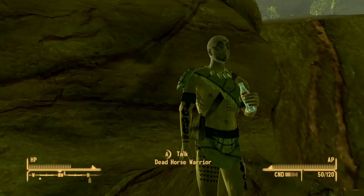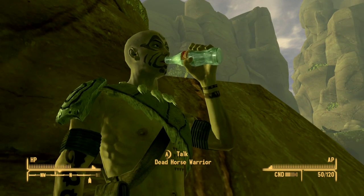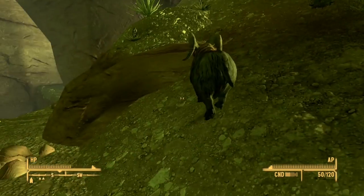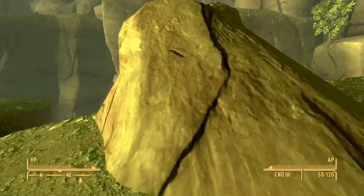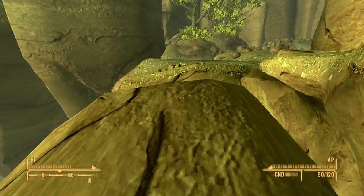You know, for a tribal, you seriously have some pretty good branding. That is an image I never thought I would see in my life. Just some tribal, just sipping on a bottle of Nuka-Cola, like it's no problem after killing a bunch of banthas.